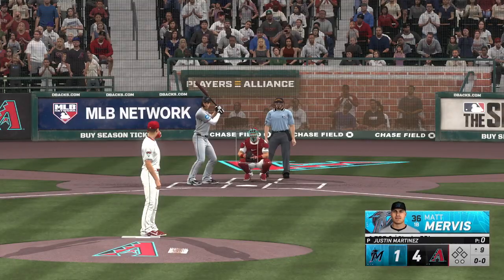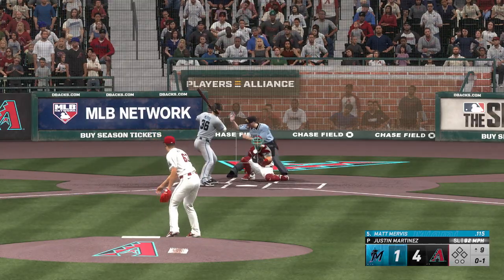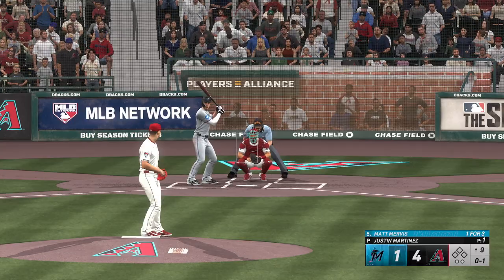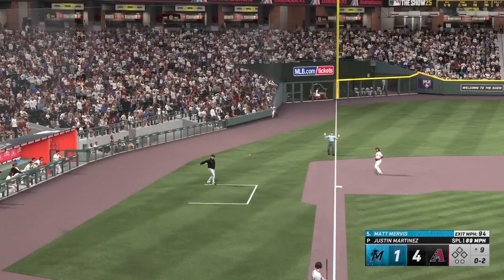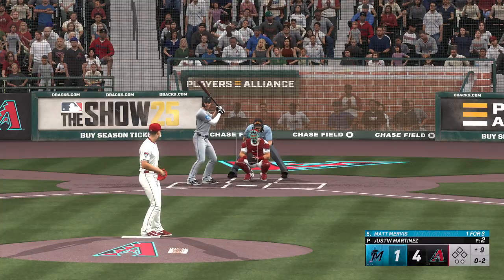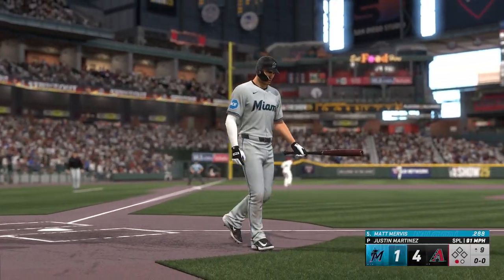And here's the first baseman, Matt Mervis. That one finds the zone, and that is strike one. That one pushed foul. Swing and a miss, and he got him. And a strikeout for the first out here in the ninth.